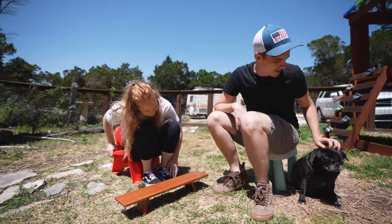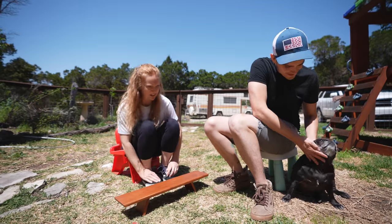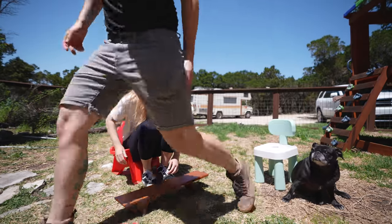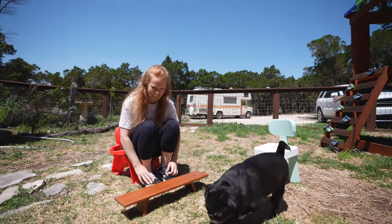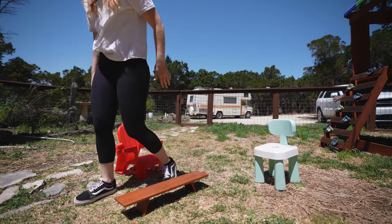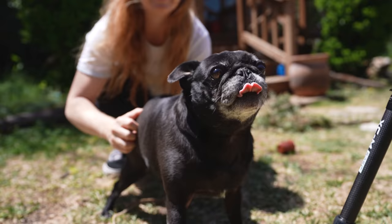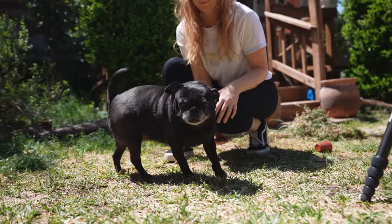This is Maya, by the way. She's the sweetest little pug in the land, right? Huh? Right? Oh, Maya. Come on, Maya. Come on. That's it. Okay. Are you the best pug? Maya.